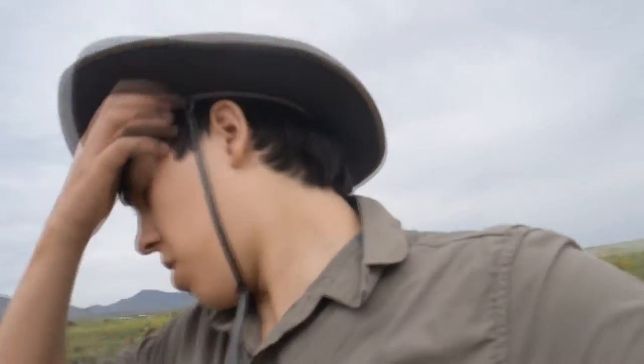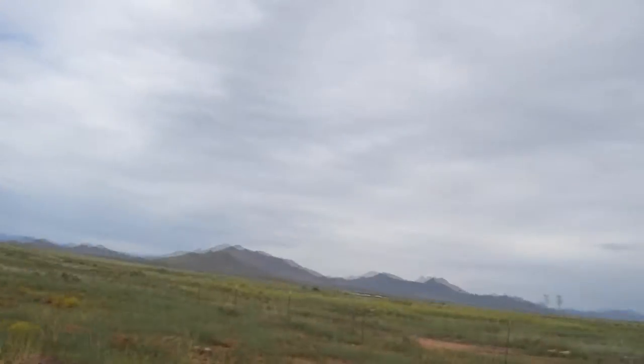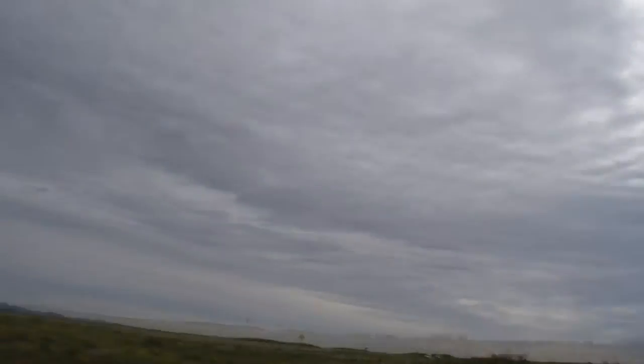So guys, we're now on day 7 and we're out looking for some herps. We've already found some stuff. We're literally just next to the road here, which is far away from some mountains. You see buses, people over there. So we've seen a couple of diamondback rattlesnakes today.